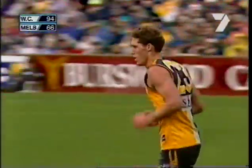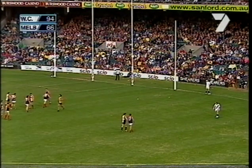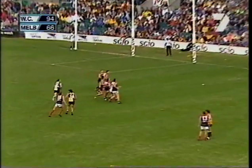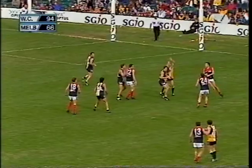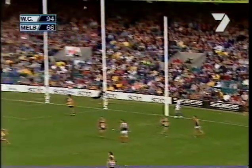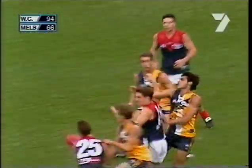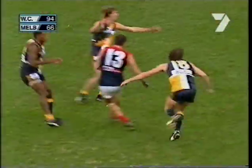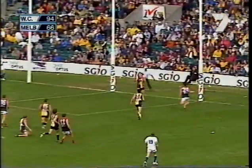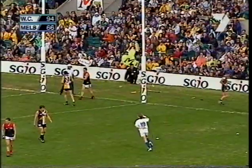And always a bit of a telltale sign when you see teammates starting to argue with each other, as a couple of Melbourne players did on that occasion. Robertson waiting down. He's got the chance here, Robertson. Centering kick. Brown. Not a bad handball. Uze trying to create some magic. Bruce just couldn't get enough onto it, could he? And the behind conceded.